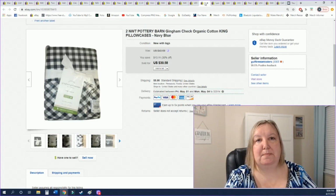This is Pottery Barn. I had 2 sets of these, a regular set and this king size set. These sold for $30.58, and the buyer paid shipping. Pottery Barn is always a winner, so if you ever see it at a yard sale, which is where I found these, definitely pick them up.